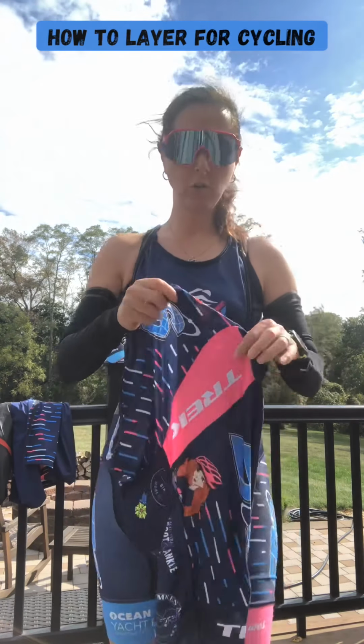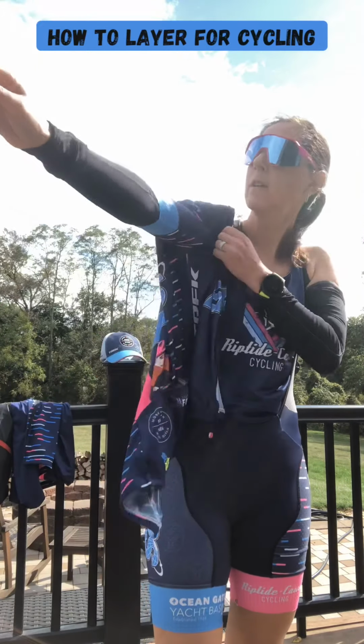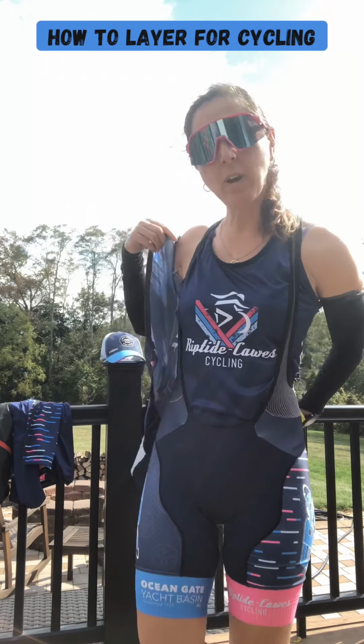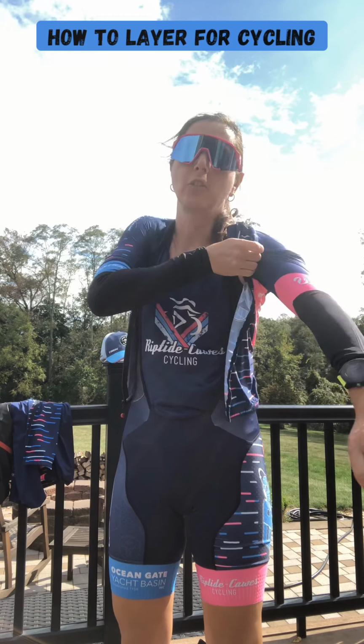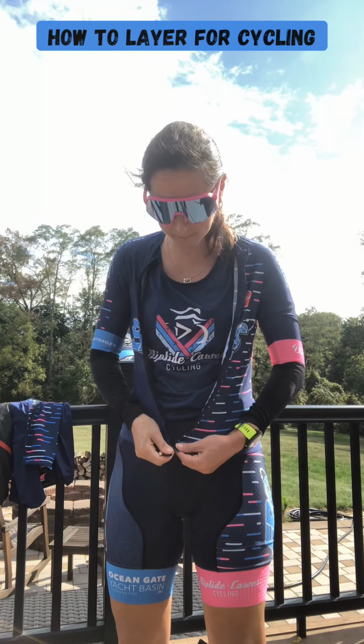Then you can put your jersey on over your arm warmers, so that way they stay nice and don't fall down. And the great thing about cycling jerseys is that you have pockets in the back, so as the temperature gets warmer, you can remove them and put them in your back pocket.